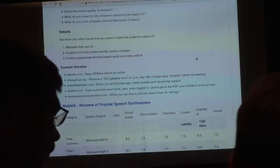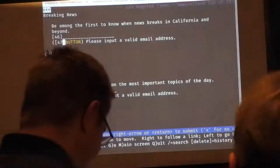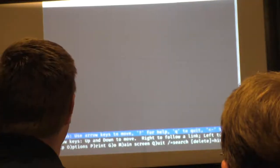Okay, are you there in Links? You want to make me do this? Okay, so if I go to crisisgroup.org, which is about international crisis spots, you get a 502 gateway error, and a 504 gateway timeout. But if you go to another browser, it works, even another text browser.